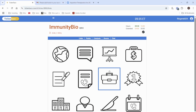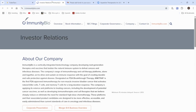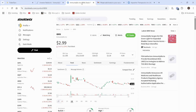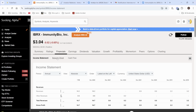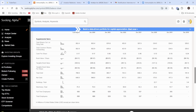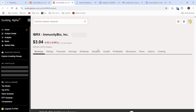Now, this page is super useful for anyone researching stocks. It provides links about the most important information about a stock. Here, for example, we have the investor relations on the company website. Arguably the most important, we also have the StockTwits page. Other links that I use all the time are the financials here. That has the income statement and the balance sheet. The balance sheet is really useful for finding out the share dilution. Also, I really like the articles from Seeking Alpha.